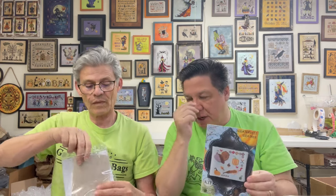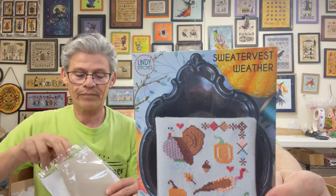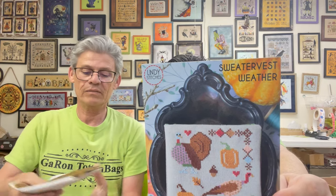Oh, I remember this one, Sweater Weather. This one is a semi-kit also. This is sweater vest weather, and it's got the finishing supplies. Is that fabric too? Yeah, the stitching, the lining. It's Lugana, it's even weight. So this is Sweater Weather, and it's a semi-kit, I believe. Yeah, she had the finished fabrics. And the needles. Yeah, needles. Oh no, they're not needles.